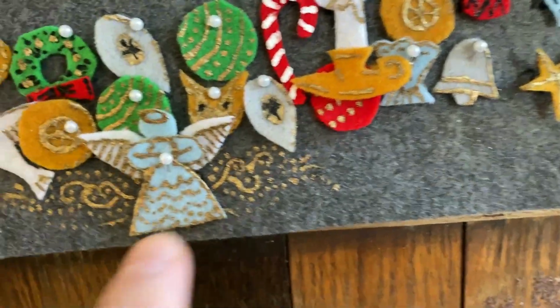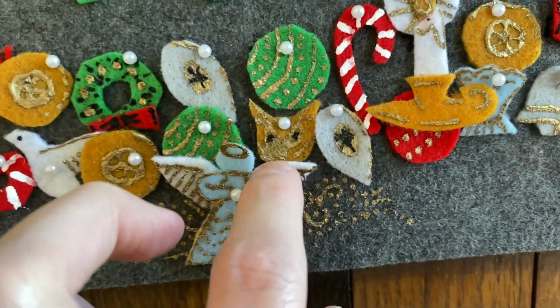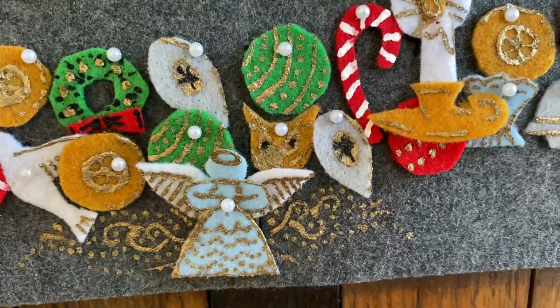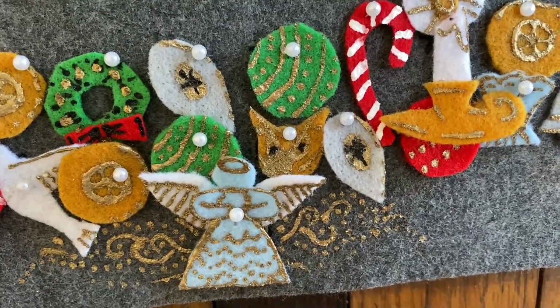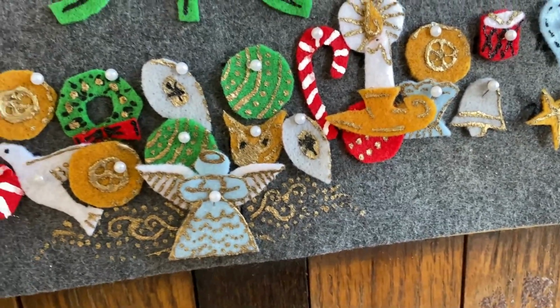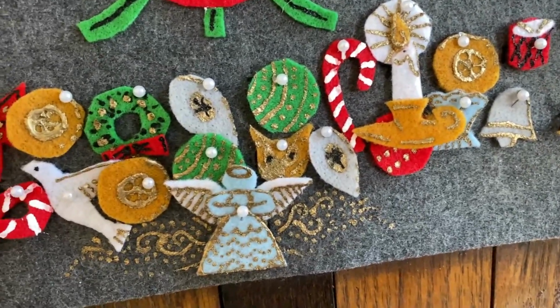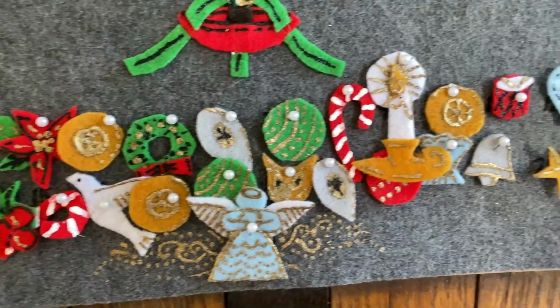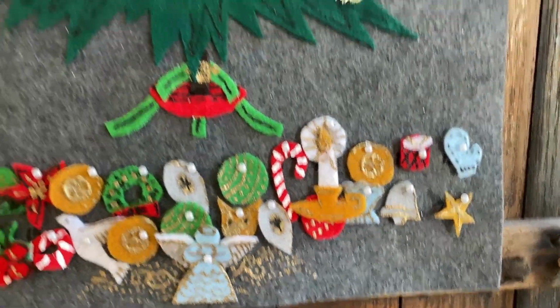And then this one was an attempt. I will say it did not turn out absolutely perfect, but it's supposed to be an owl, and I made that, of course, because my grandma loves owls, and so do I. So yeah, that was kind of the inspiration behind the advent calendar, but also the ornaments.